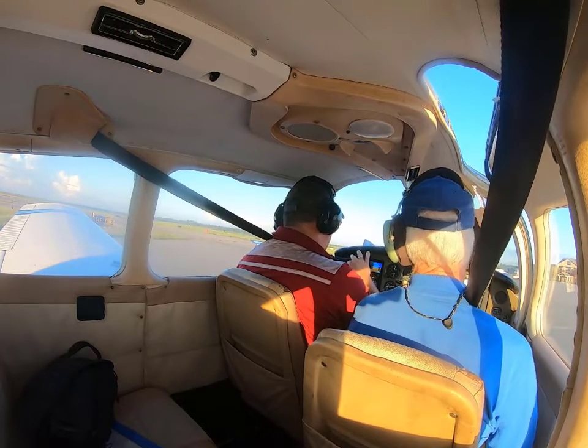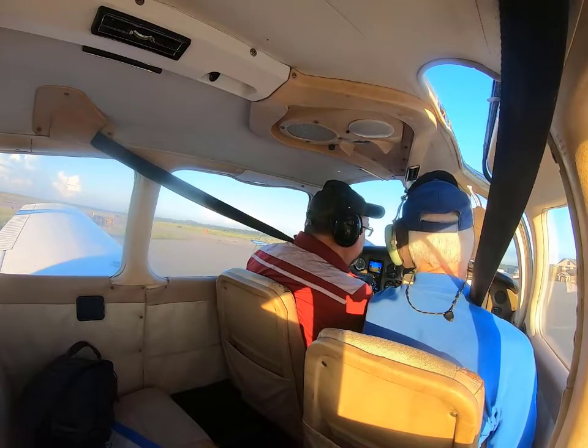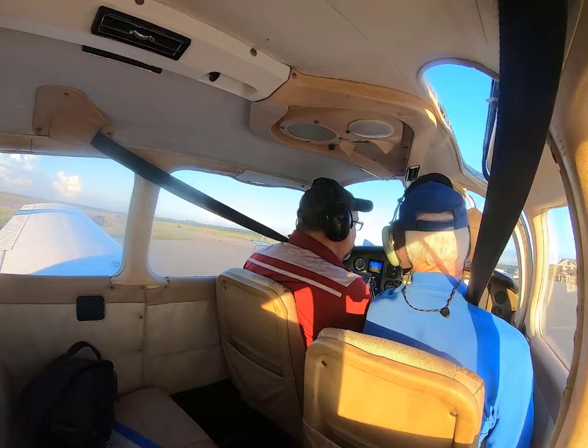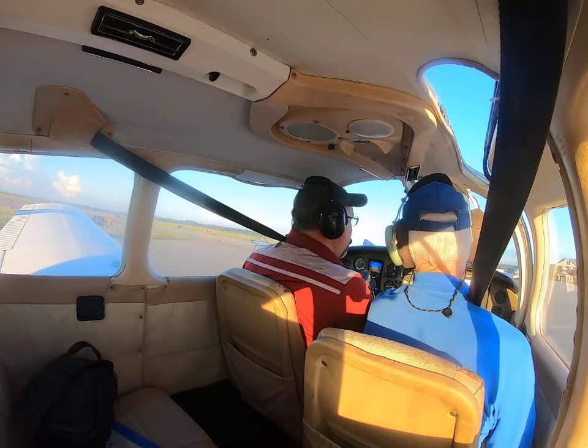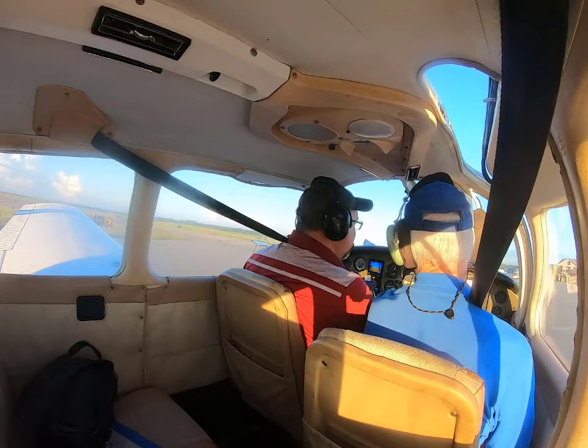Here's another way you can do it. You can take this big knob and go all the way to the right. The first page is nearest airport. Take the small knob. The next page is the nearest intersection. And then you've got the nearest NDB, and then you've got the nearest VOR, which is Seminole.